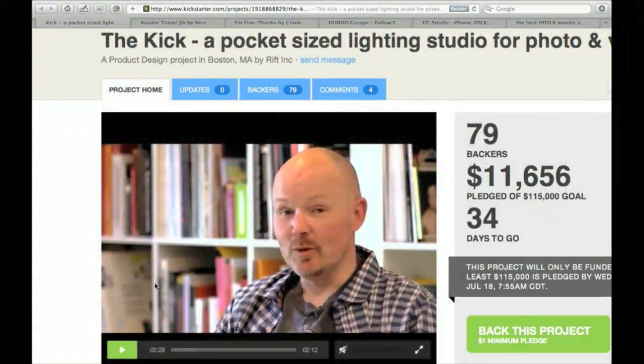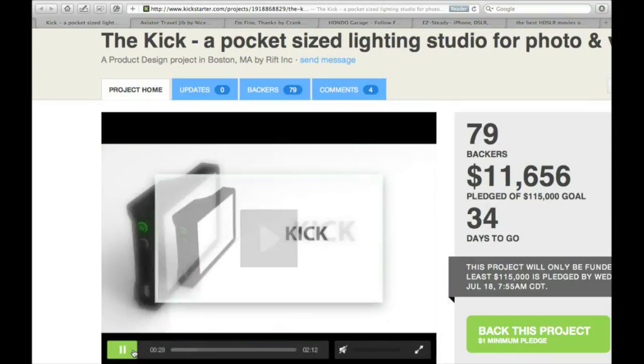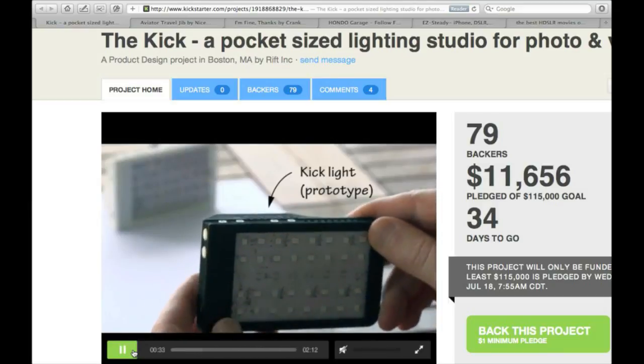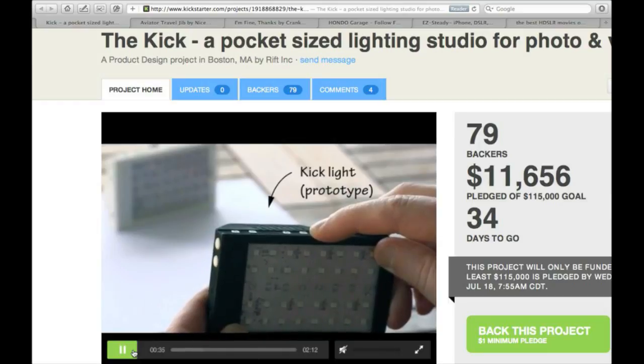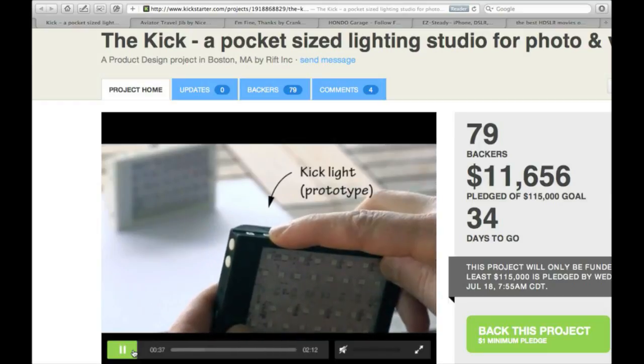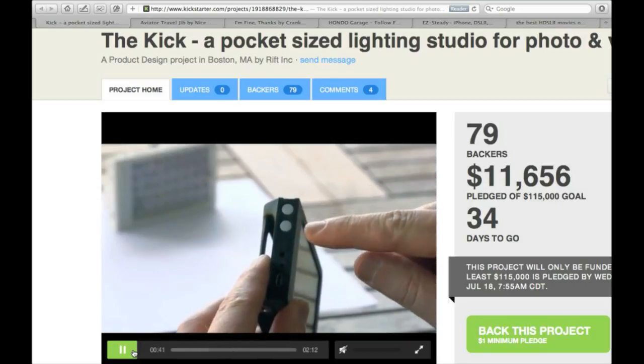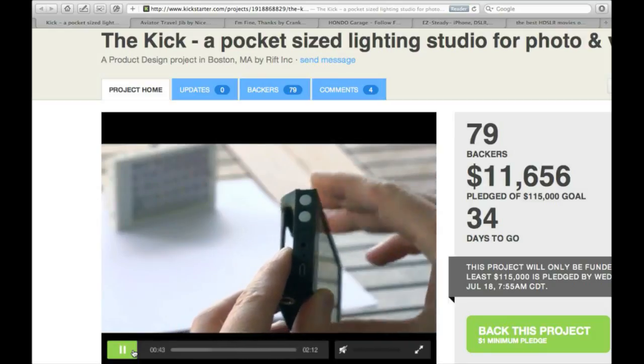All right, today I want to talk about Kickstarter projects, hence the words Give It a Kick. And the funny thing is, I'm so funny, the first product is called The Kick. The project was just launched on Kickstarter today, and it's an awesome little light. You see, this is a prototype they're showing right now. The light is actually controlled by the iPhone, and there are quite a few options.